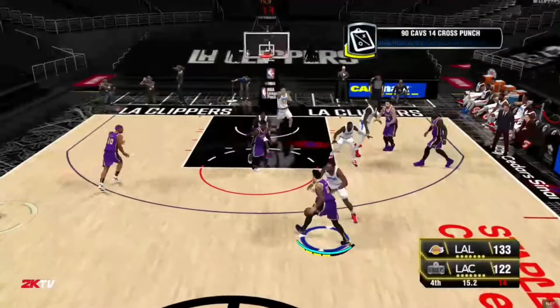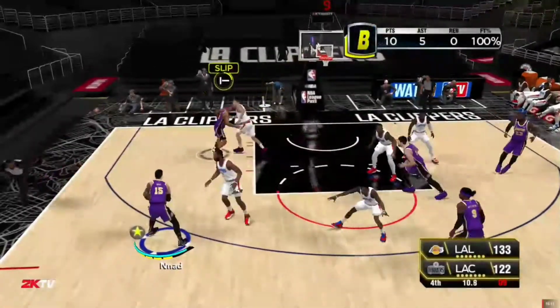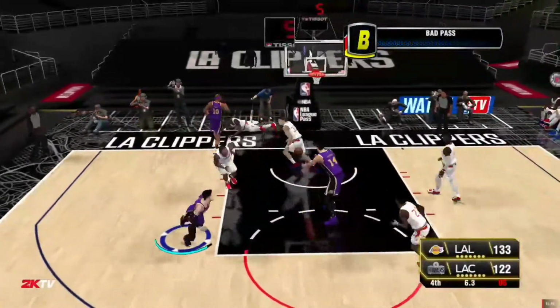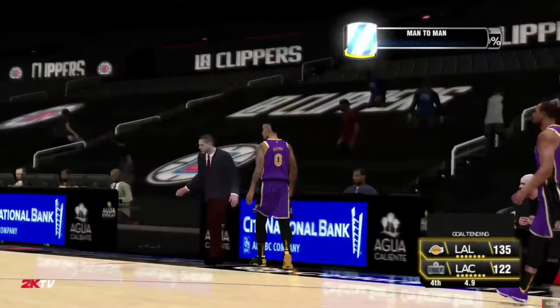Right there. Feeds it to Dudley. Passes to Jay. Good. With a screen on Leonard. Inside. Tries to keep it alive. On the clock. And there's the call by the official. They'll count the basket here following the goaltending call.